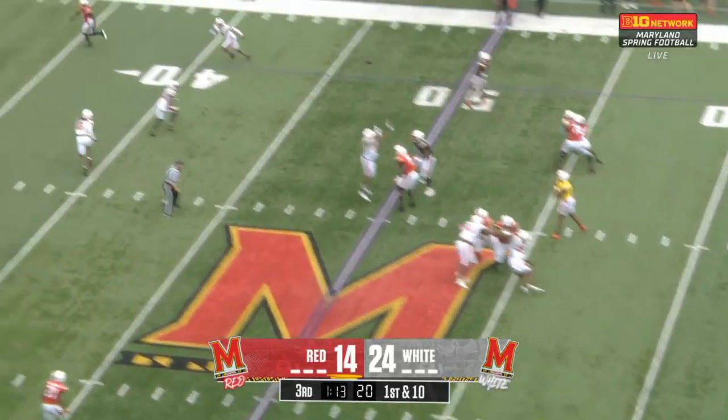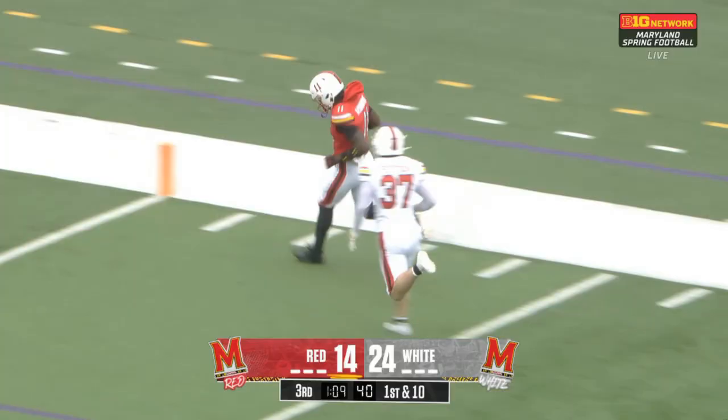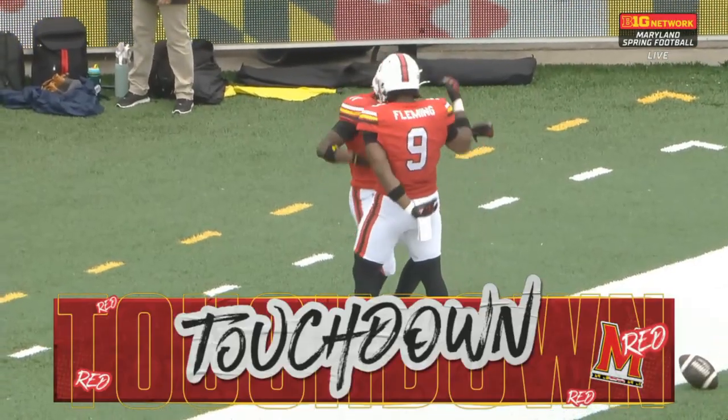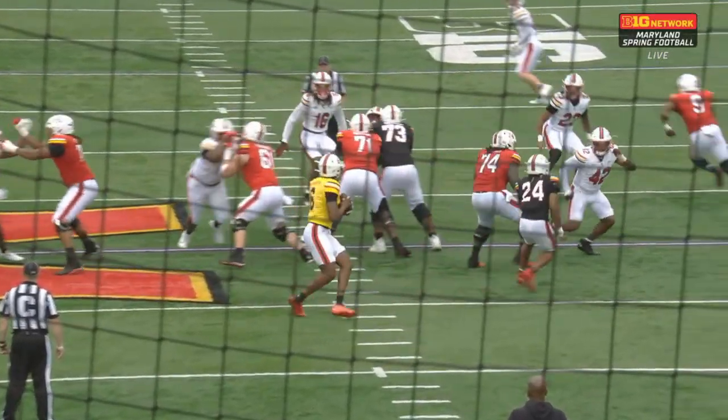A little play action for Martin. Deep down the middle and a wide open man. It's Manning again. Touchdown. That ball was thrown a little bit behind. Manning did a nice job of coming back to get it. Not a bad throw. See how he had to wait for it a little bit, come back underneath by his knee.